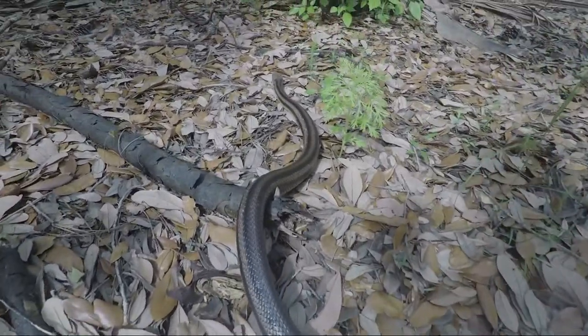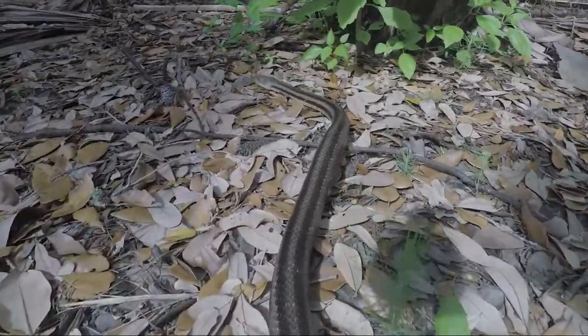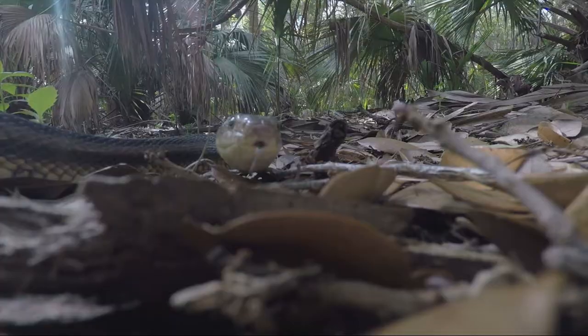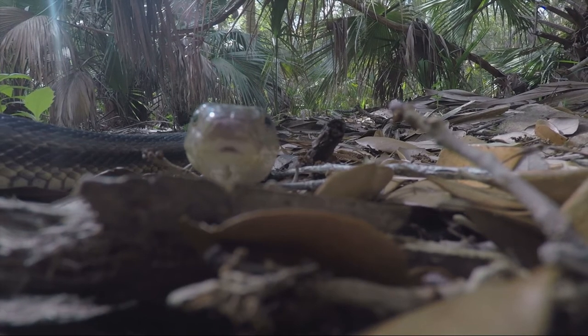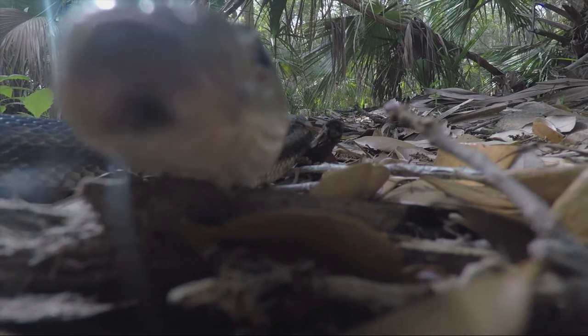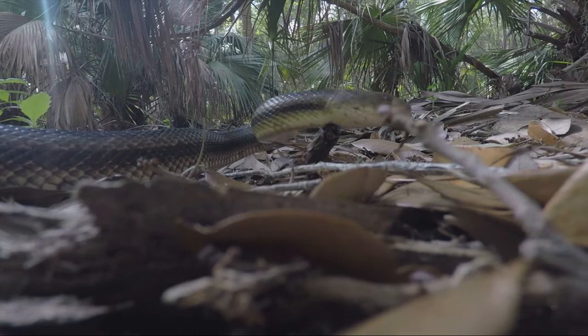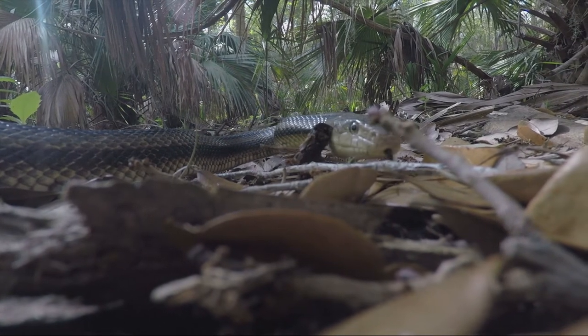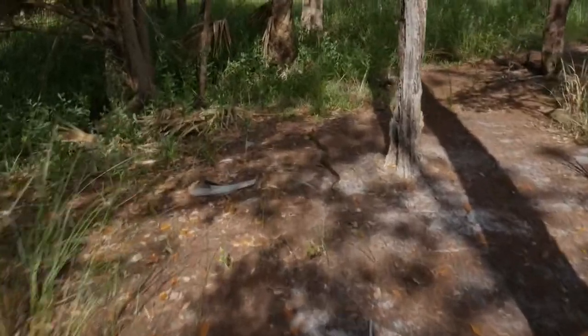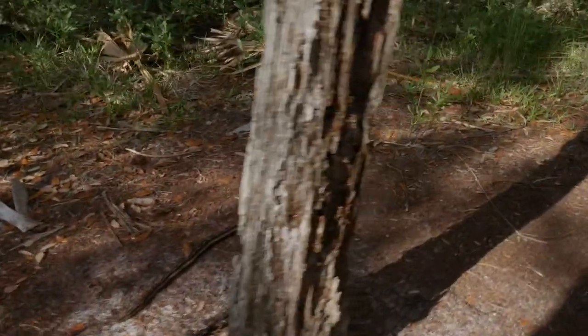The next three rat snakes were all found on the same island in an area no larger than 50 acres. Look how curious this one is. Look at this guy.